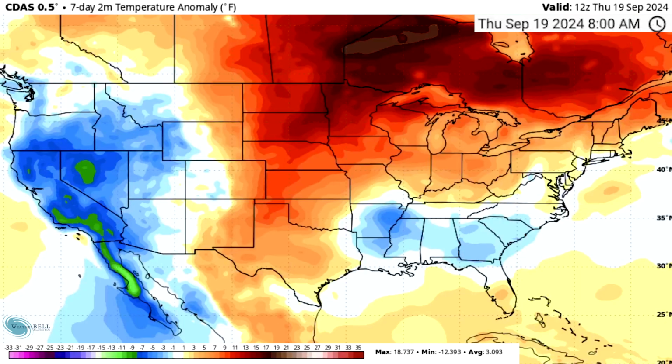Could be quite major. We also have some signs of colder air on the way down the road, so we're going to be discussing that as well today.